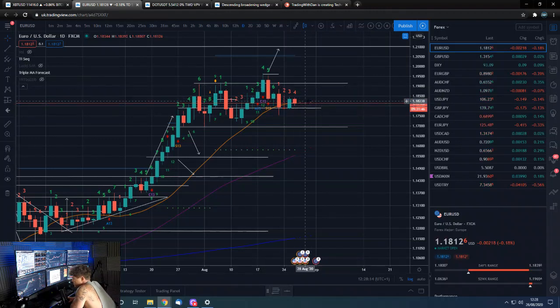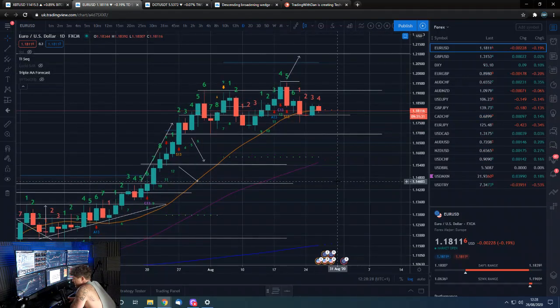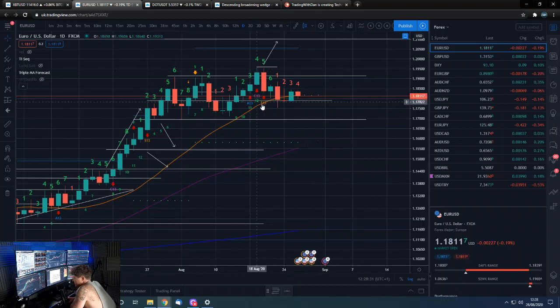Because if we don't, and what may be looking like a potentially more likely scenario, although in all fairness I probably think it's about 50-50, is that we could lose this daily 21 and lose this horizontal and actually have to come down and test lower. I'm pretty much undecided as to which I think is more likely to happen. But clearly a close today below the daily 21 or below this horizontal would probably trigger that move down, and a close basically above this high here, we would probably then see more upside.